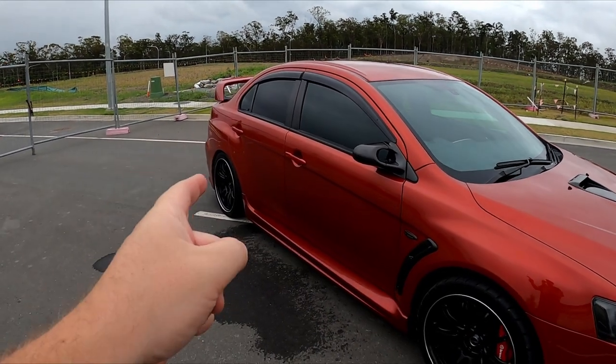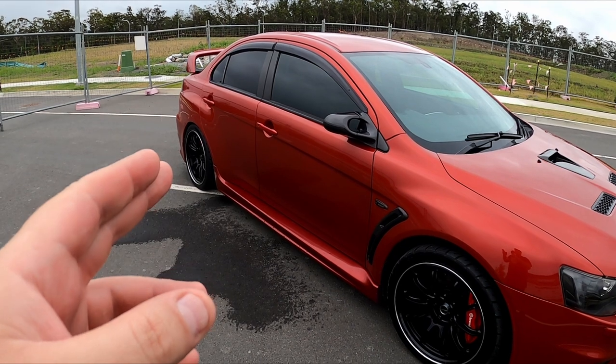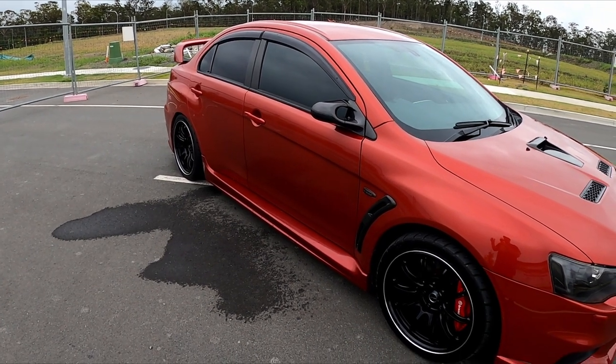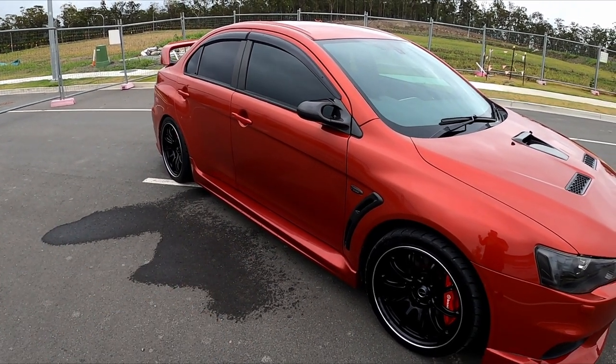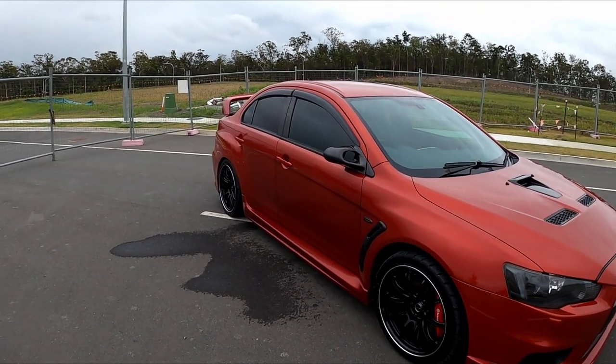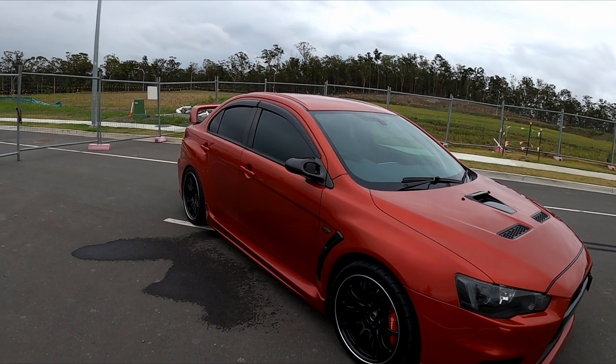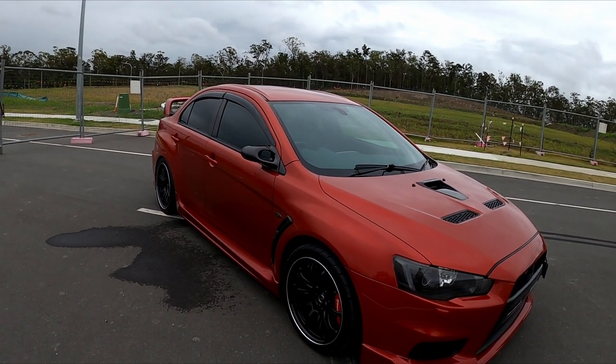So the car did come with some aero side skirts. Unfortunately, a previous owner at some point had pulled them off, Sikaflexed them back on, and they weren't sitting right. So we actually just recently picked up a brand new set of OEM aero side skirts. And while they're the same, the car does look a lot cleaner with them now sitting properly.